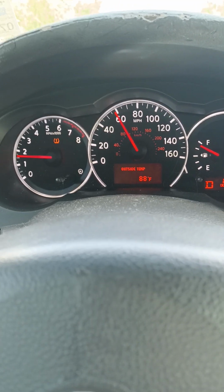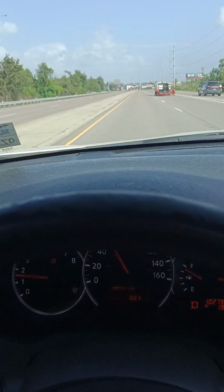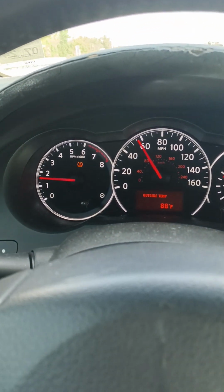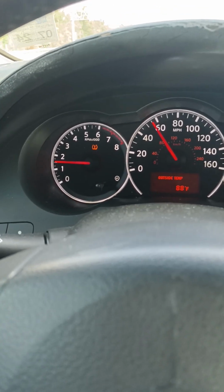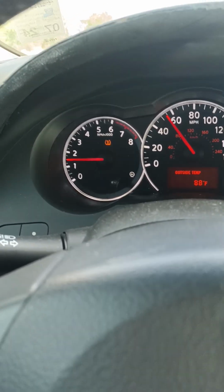It's actually doing well. The engine is doing well. Thank God for synthetic oil. But yeah, you've got to be very careful with these things. It just started doing that when I was going high RPM. I guess not really high, like between 2,000 and 3,000. I usually keep it down.